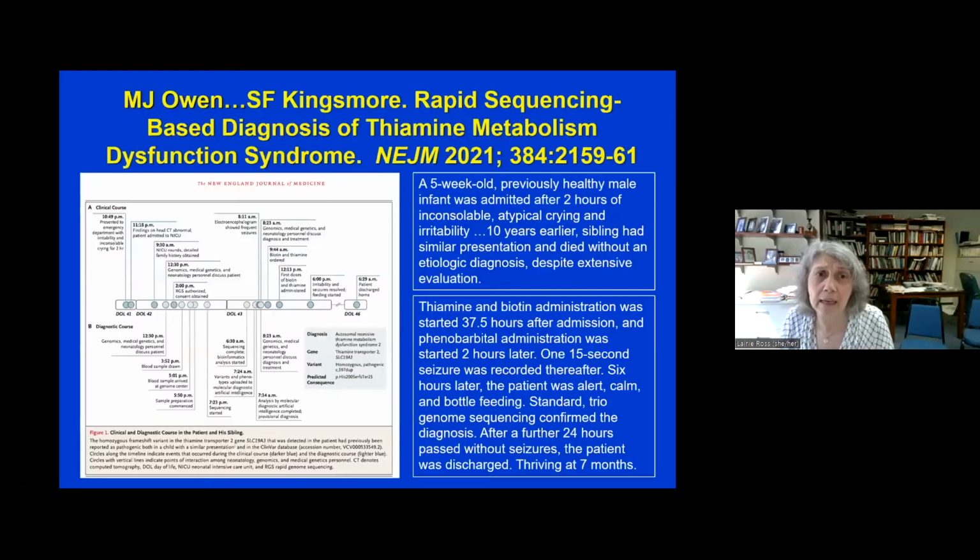Fast forward a decade, and you have an article in the New England Journal last year by Dr. Kingsmore and colleagues out in California. If you look at the picture, you can see that on day of life 41, the child presents. He presents with inconsolability, irritability, similar to a brother who had died 10 years earlier. But what you're going to see is by day 5, he's discharged home without seizures and thriving. Basically, it was found to be a thiamine metabolism disorder. So his treatment is really quite simple. Some vitamins, thiamine and biotin, as well as some phenobarb, and he's home and thriving.